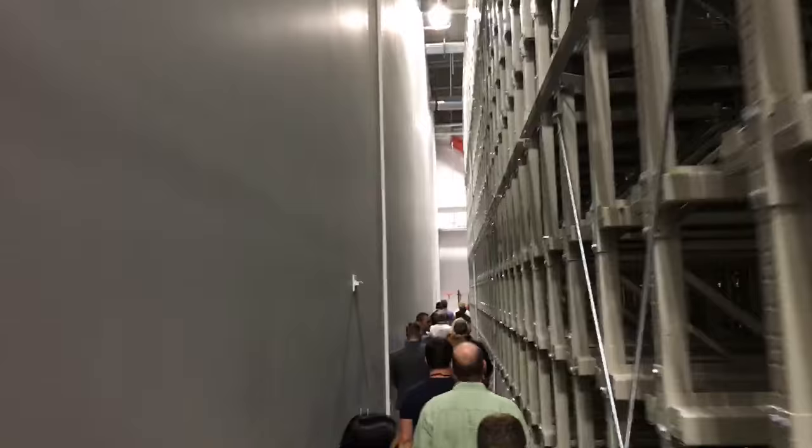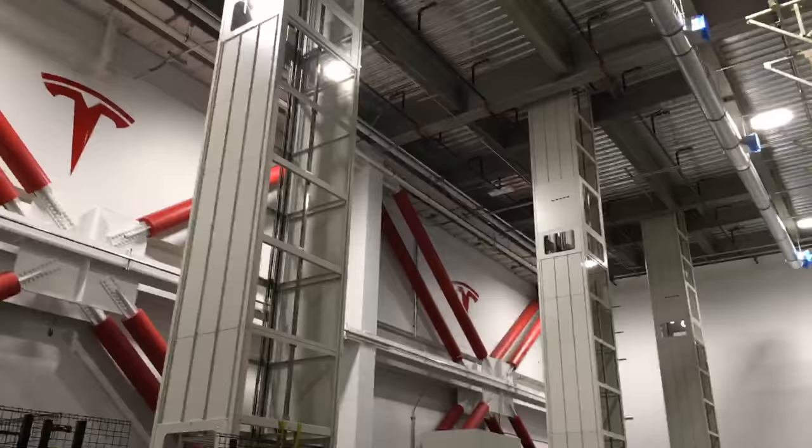This place is absolutely massive. This is the cell aging room. The cells are placed on the racks with basically robotic lifts, automated robotic lifts. Very, very impressive. There are some floor rail systems, it looks like. And here we are. Wow. Okay, there's a third floor up there.